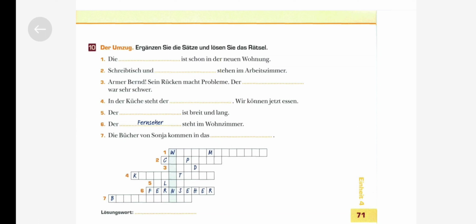Die Waschmaschine ist schon in der neuen Wohnung. Schreibtisch und Computer stehen im Arbeitszimmer. Armer Brent sein Rücken macht Probleme. Der Herd war sehr schwer. In der Küche steht der Küchentisch. Wir können jetzt essen. Der Flur ist breit und lang. Der Fernseher steht im Wohnzimmer. Die Bücher von Sonia kommen in das Bücherregal.